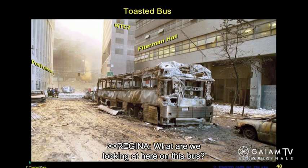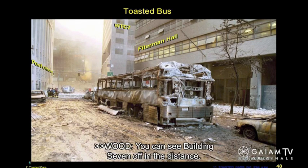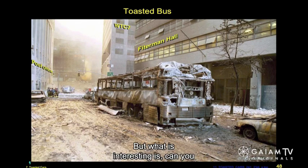What are we looking at here? This is on West Broadway. This bus got toasted. And how far is West Broadway from there? It's just north of the complex. Okay. You can see Building 7 off in the distance. But what is interesting is, can you find any scorch marks on this bus? No, not really. Where would the flames have come from?